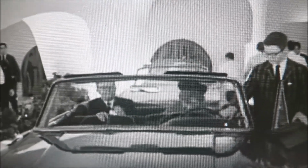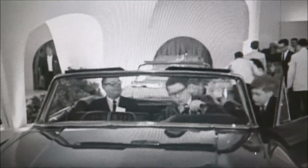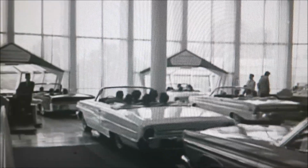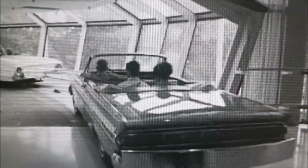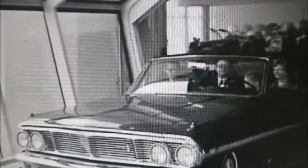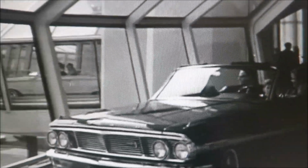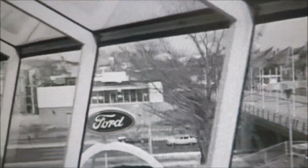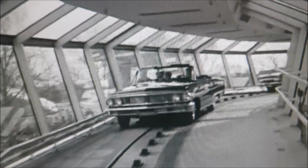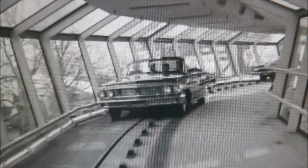As the ride begins, visitors are greeted with a recorded message from Ford Motor Company's chairman of the board. Ladies and gentlemen, this is Henry Ford II. Welcome to Ford Motor Company's Magic Skyway, an adventure created by the incomparable Walt Disney. A voyage through time and space, from a dark and distant yesterday to a bright and promising tomorrow. May you all have an entertaining trip.